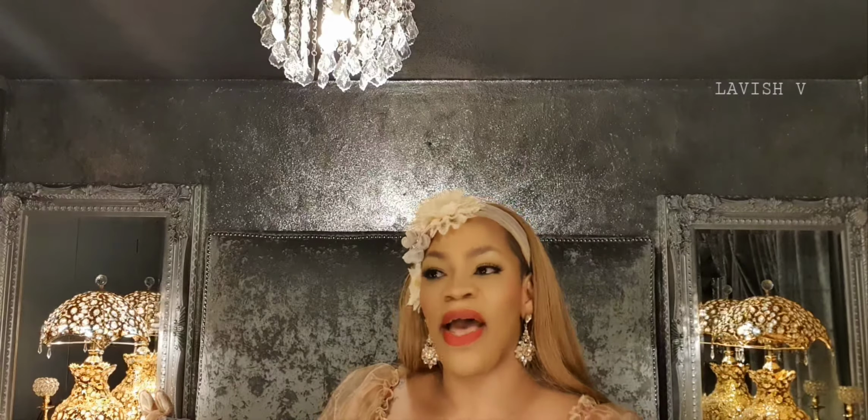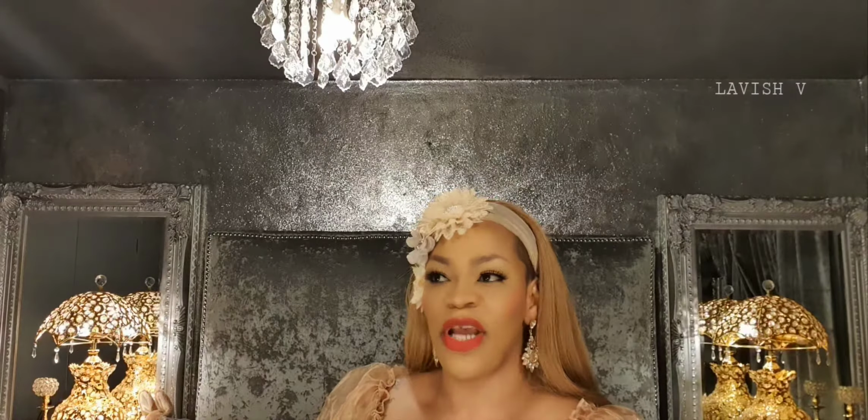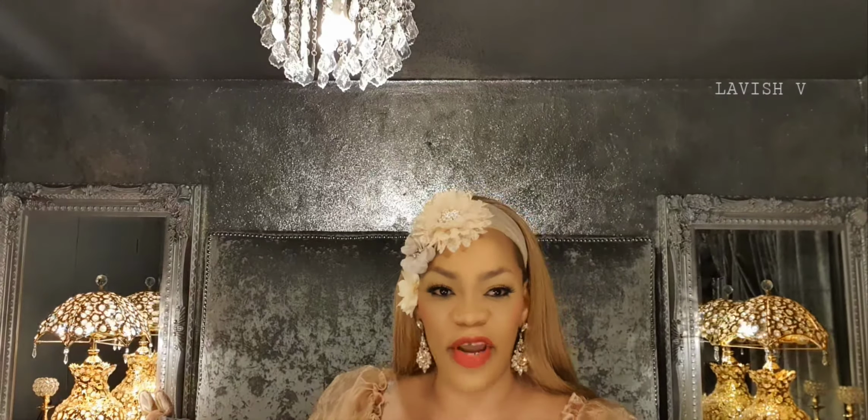The next tip I want to say is that we all do it. I do it. I like displaying some of my fragrances, but I don't display all my fragrances.